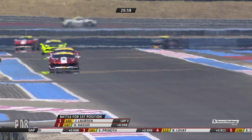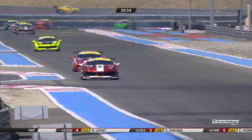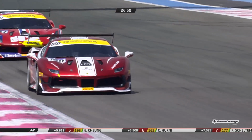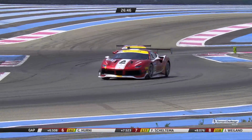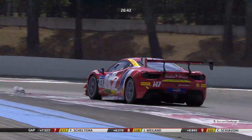So once again, the cars make their way onto the Mistral Straight, and these two breaking away a little bit. It's 2 seconds between Henry Hassid and Eric Prinot. Again, hard on the brakes as they turn in for the chicane, which is turns 8, 9, and turn 10 as well.